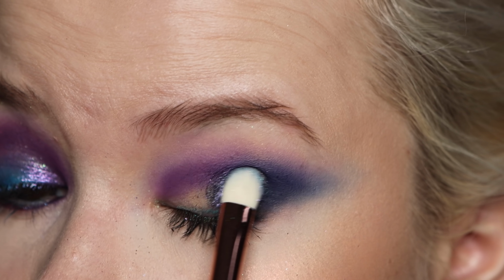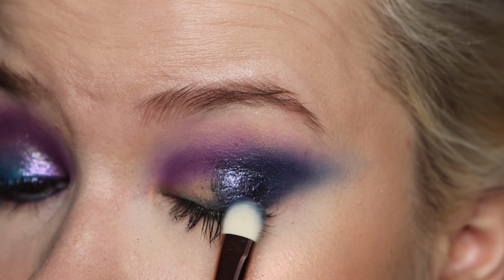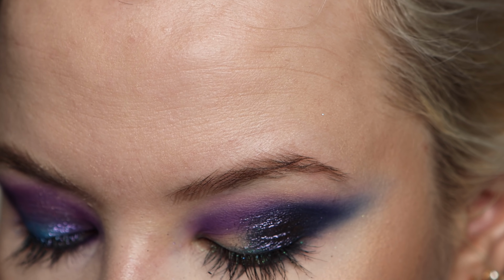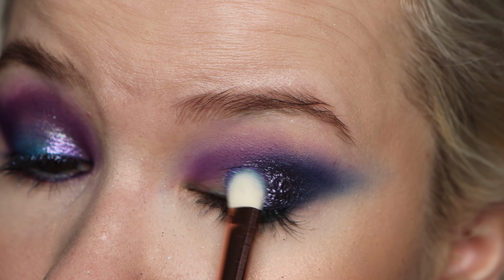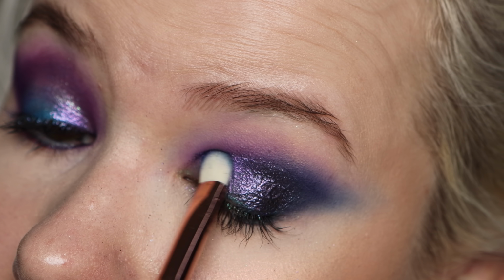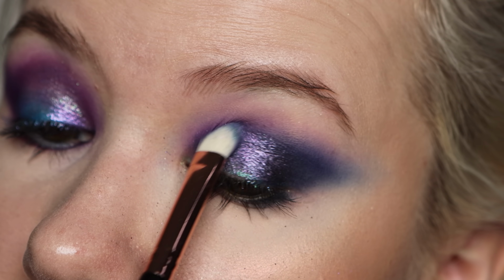Oh my gosh, there's so much fallout. I just missed my brush. Maybe just picked up too much on the brush. And then next to that, I'm gonna go in with Tadpole. This shade reminds me of a Terra Moon's shade, actually. That is applying really nicely.